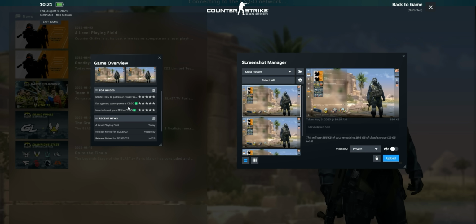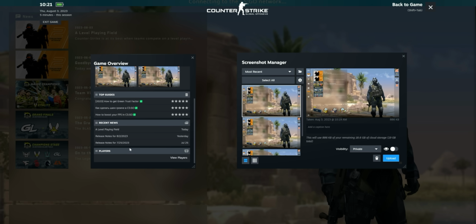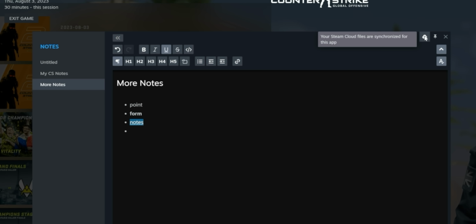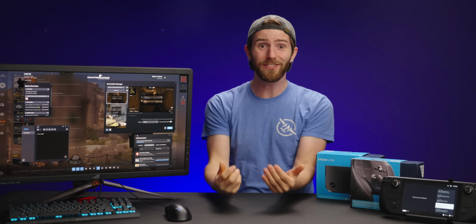On top of prettifying up the existing overlay components, like the game guide window and screenshot manager, Valve has added some entirely new features, like this awesome notes tool that lets you take game-specific notes that will synchronize to the cloud so they're accessible across all of your devices. Like, every game should have this, and now, thanks to Steam, they do.